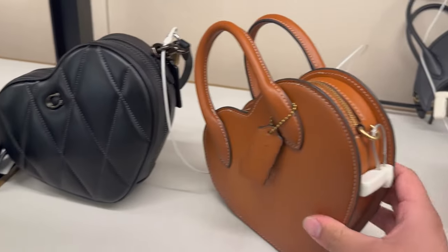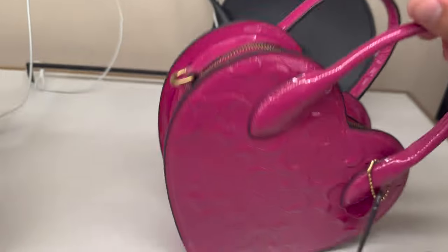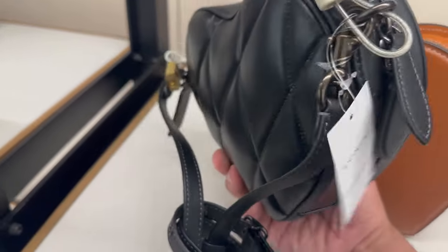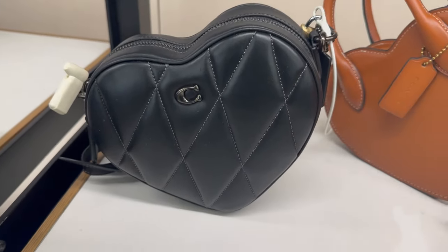I like these, but these scratch easily because they're hand leather. I think these are a little too trendy. This is like the perfect amount of classy for me, but still somewhat trendy because it's a hard bag. What do you guys think? I think it's so pretty, and I think it's a perfect size too.